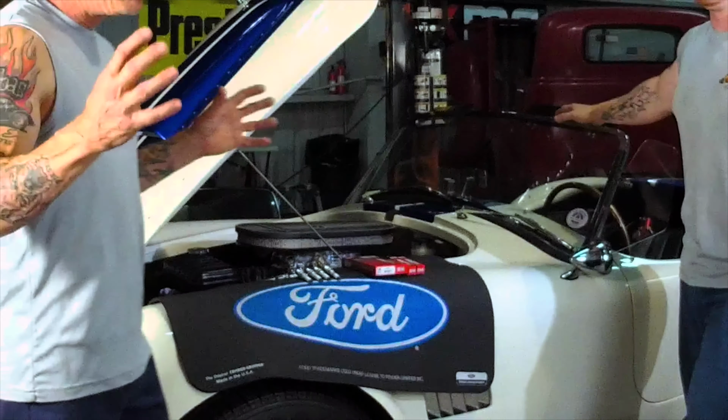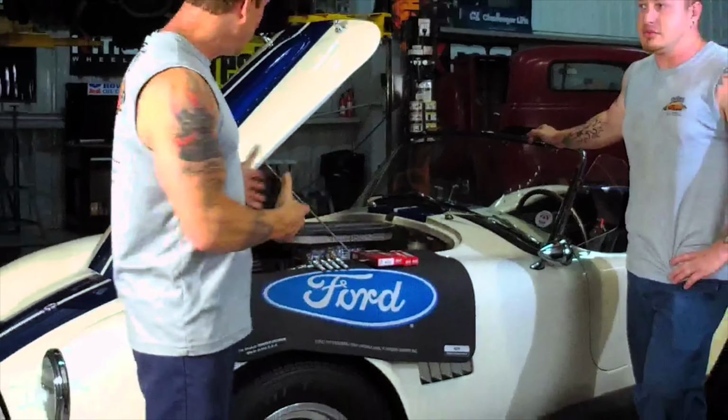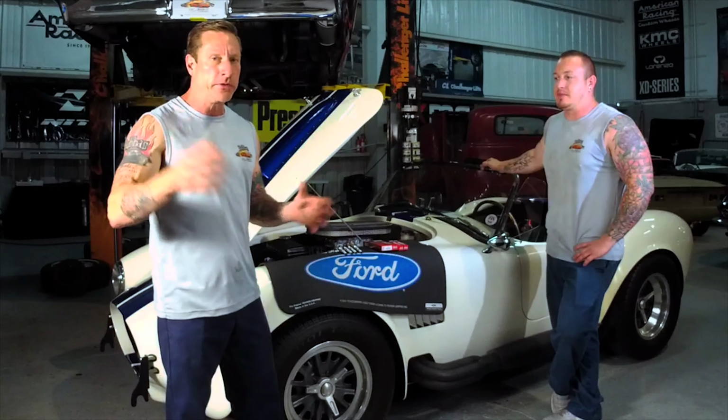So, Bub, one of the things you found, this is a Holley carburetor that's set up on here. This particular carbureted application uses 2 sight glasses and 2 float bowls. Is that correct? Very simple, yes.